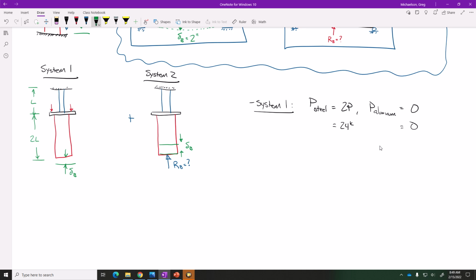So we'll say L steel is L, E steel is 29 KSI, and A steel is 1.03. So delta B is P_S L_S over E_S A_S, which is whatever P over EA is times L, right? With me so far?